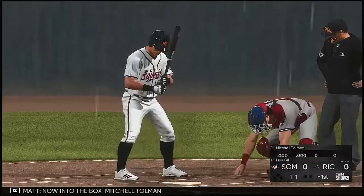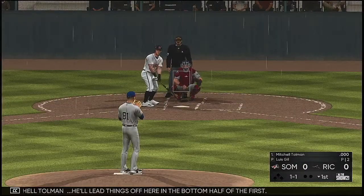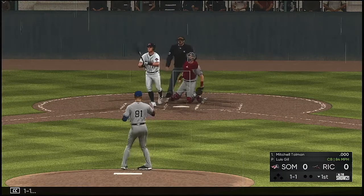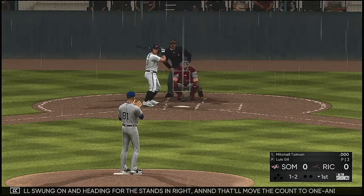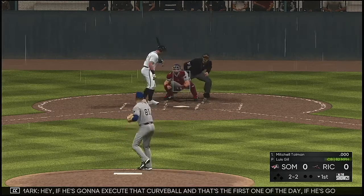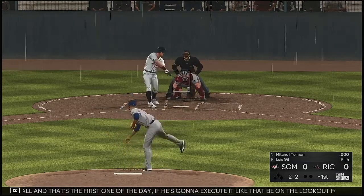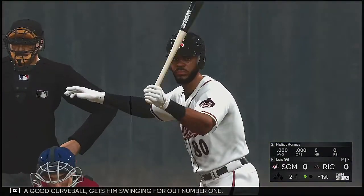Now into the box, Mitchell Tolman. He'll lead things off here in the bottom half of the first. 1-1. Now a ball swung on and heading for the stands in right, and that'll move the count to 1-2 now. Hey, if he's going to execute that curveball, and that's the first one of the day, if he's going to execute it like that, be on the lookout for that one. That's going to be a big pitch for him today. On a good curveball, gets him swinging for rap number one.